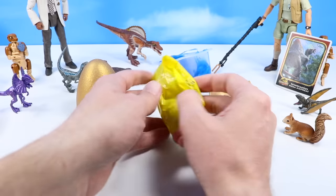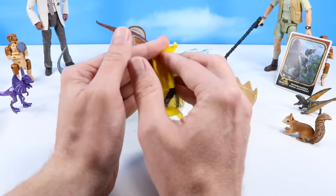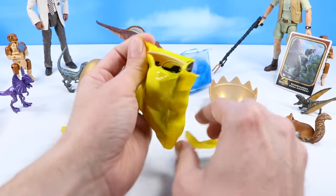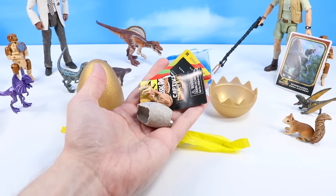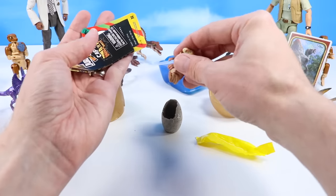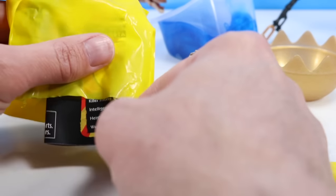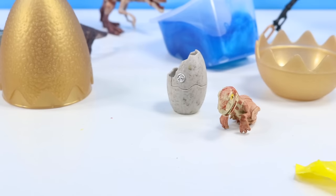Slime in a bag. It's rare, it says rare. Oh no, what do we got? What do we got? I'm so interested. It's the Velociraptor in an egg, but not in gold. Oh, that's what I did. I saw the word rare through the guide in the plastic, not on the actual card.